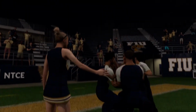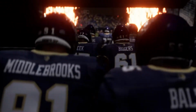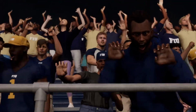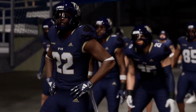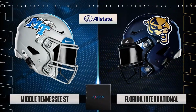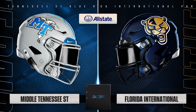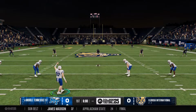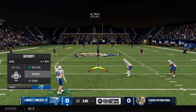Welcome, everyone, to Pitbull Stadium, just outside Miami and the home of the FIU Panthers. We are anxiously awaiting a battle as this fan base is ready to show everyone worldwide what FIU football is all about. The kickoff team takes the field to boot this one away.